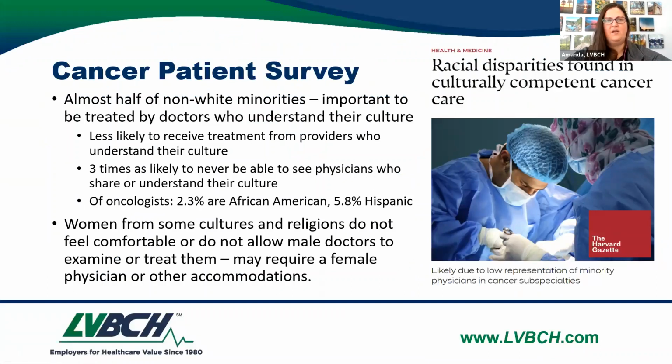So again, we had another cancer patient study, and really what they found is that there are these racial disparities, and the conclusion that they came to is that it seems likely due to that lack of representation of physicians who share the same minority or ethnic background as the people they're treating. So when they did the poll, half of the people said it's important to be treated by someone who understands their culture, but then as you dive in, you find that there's a very small percentage of patients who share a culture with their doctor. So they may never see a doctor. So 3 times as likely to never be able to see a physician who shares or understands their culture. So I think that's definitely an area that we need to improve on nationwide.